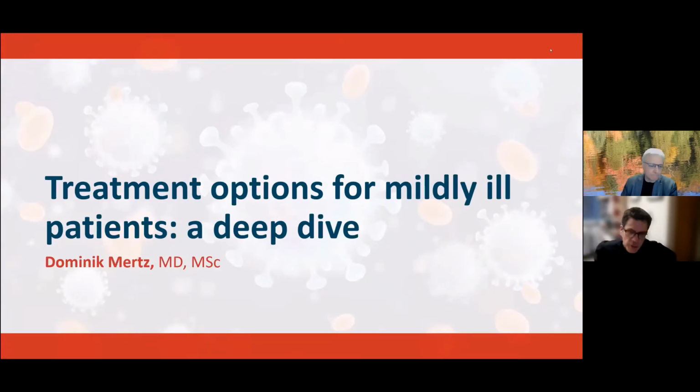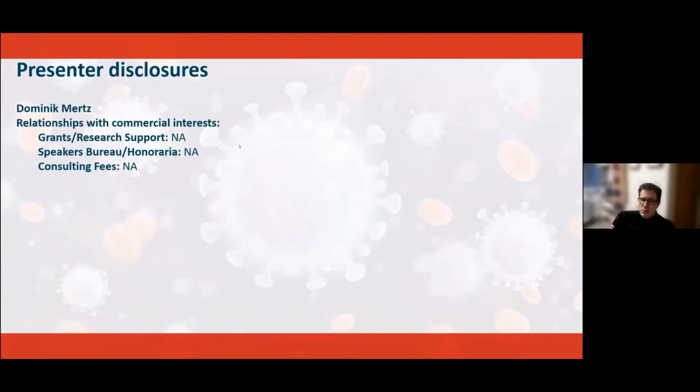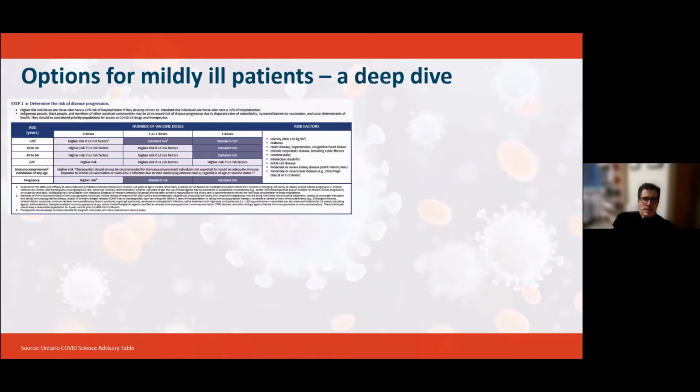And I try to follow up on the excellent presentation you've just seen and provide you a little bit more background information. Next slide, please. So you've already seen this table here from the Ontario Science Table. That's how we are supposed to use the drugs or make a decision on the indication here in Ontario. And as Alan already mentioned, it's based on the risk of hospital admission.